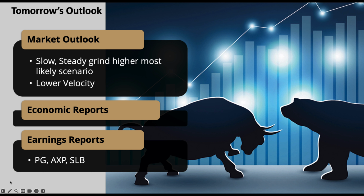Not a whole lot on the economic report tomorrow. And then a couple of earnings reports: PG, AXP, and Schlumberger. That's pretty much it. So, again, nothing to be concerned about as we go into Friday. And so far, I think we're going to continue adding onto those longs as we get some good key entries.